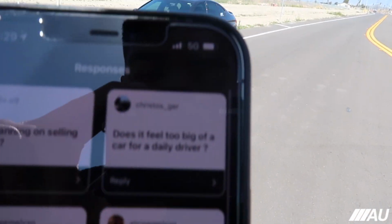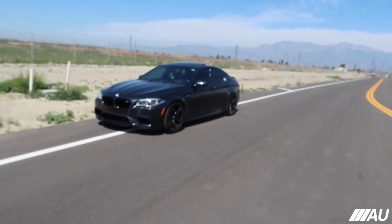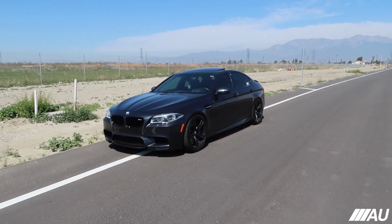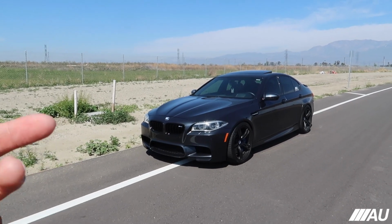And I think this is the last question. Does it feel too big of a car for a daily driver? Honestly, when you first start driving the car, yeah, it kind of does. It's a really big car, but once you get used to it, no, it doesn't feel too big. Honestly, it feels perfect.